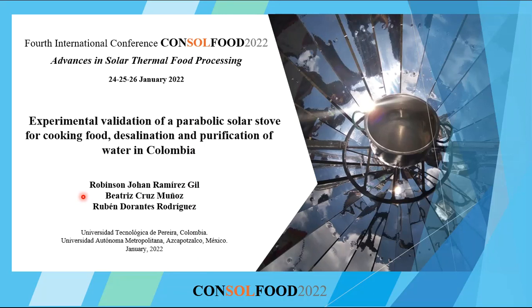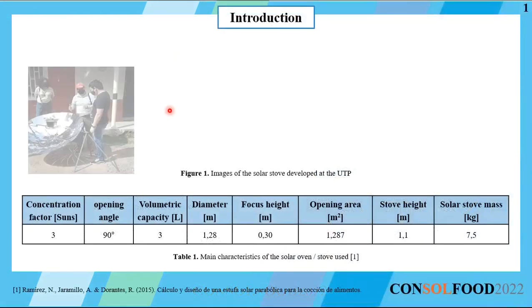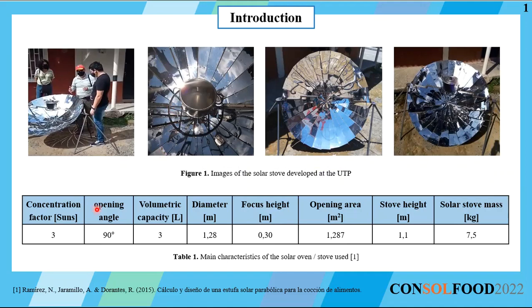My name is Robinson Ramírez, and I will present the project entitled Experimental Validation of a Parabolic Solar Stove for Cooking Food, Desalination and Purification of Water in Colombia. This work presents the validation tests carried out on a solar stove in the city of Pereira, Colombia, for cooking and water treatment processes, which has a concentration factor of 3 suns, a volumetric capacity of 3 liters, a paraboloid diameter of 1.28 meters, and a height of 1.1 meters.